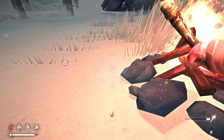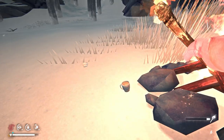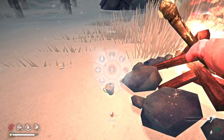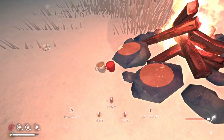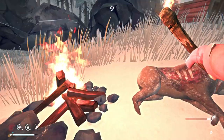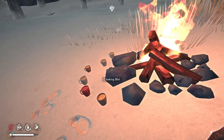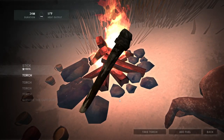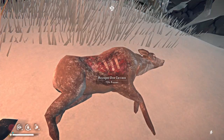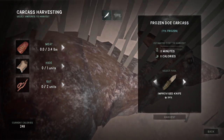Going to go here, and let's drop one of these to help restore our condition. And we'll drop another one if I could hit the right buttons. Oh, I would have just left my freaking hacksaw. How much? Yeah, we're good on calories. Let's go ahead and do one. No. Let's go ahead and do a little bit.